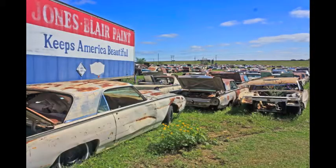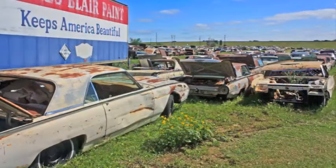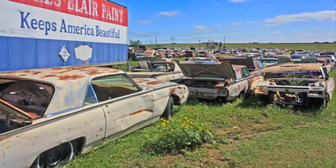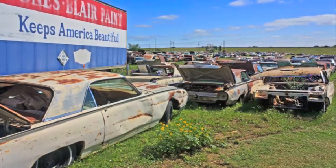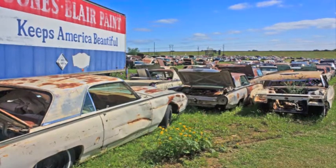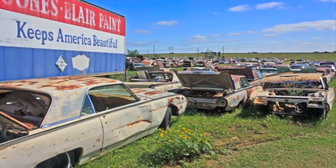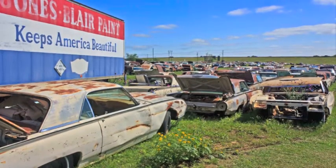Oh, the Irony, which I think is a nice picture. Or a nice title, I should say. I gave it 10 points. This is an image of a place. I think I know where this is, actually. It's a collection of old cars, as far as the eye can see almost, with a Jones Blair paint sign on the side of a truck. This is kind of an image that is sort of my deal. I do this kind of thing a lot. Old cars are fun to shoot.